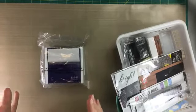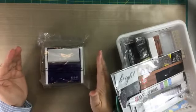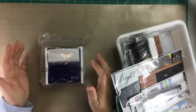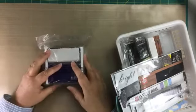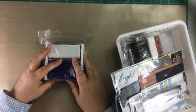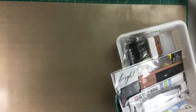Also, it's my favorite thing for doing bookbinding, the inside covers. Oh, what are they called? Boy, drawing a blank there. Yes. End papers.